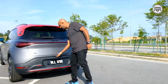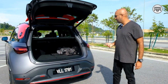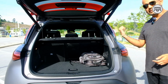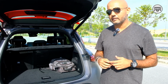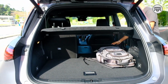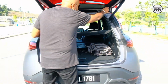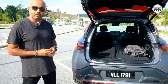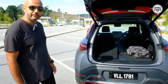In terms of boot space, well, you get 486 liters. Good enough for a daily runabout, but if you need more, you can fold the seats, and that will give you an additional 986. It actually looks quite impressive as well. Let me fold the seats for you. Good enough for your IKEA runs and such. Kind of reminds me of my old Clio RS, but very convenient and good enough for your day-to-day life.